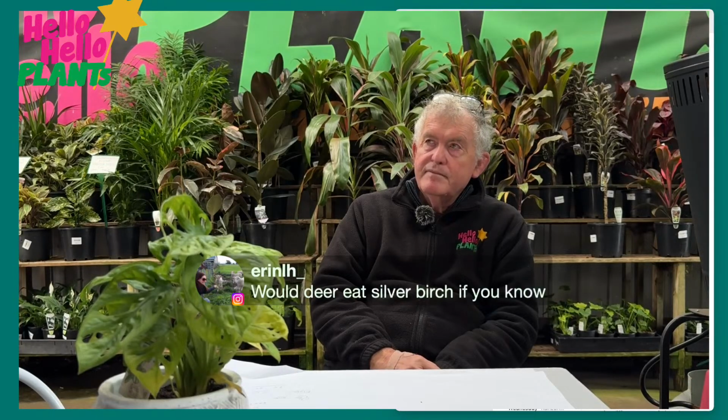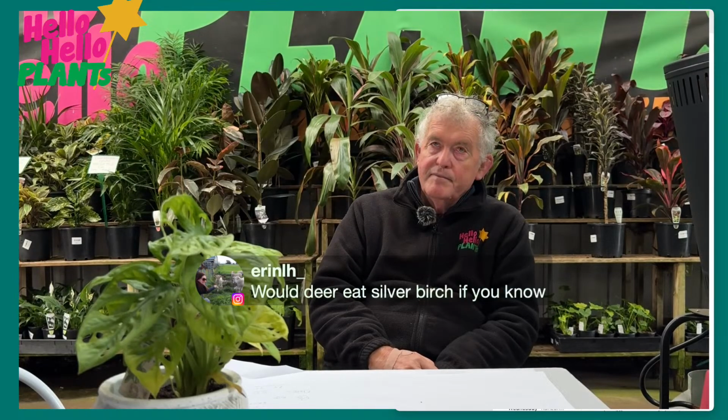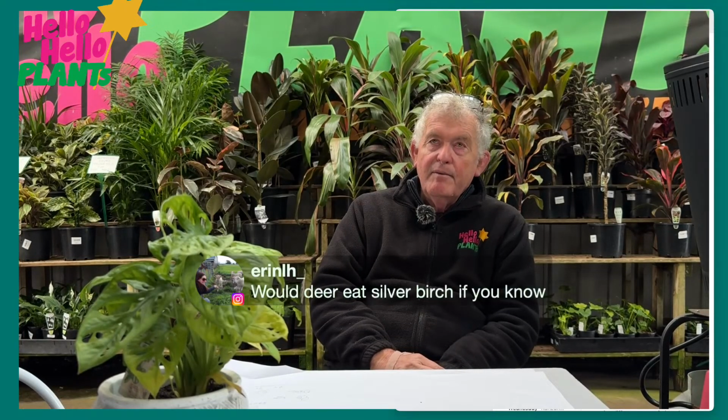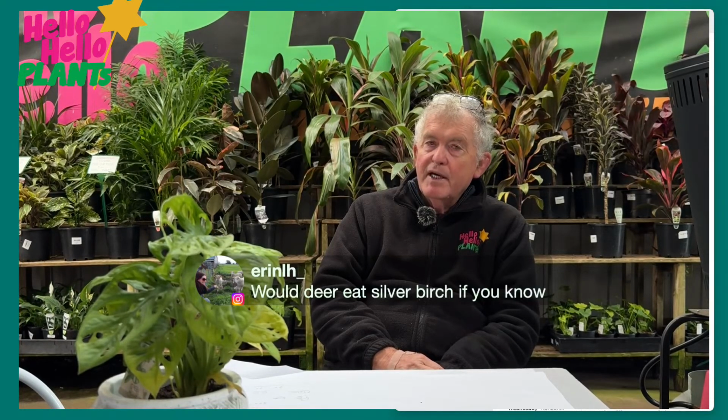But what's good about silver birch is that it is a very fast grower in that first year of its life. Yeah, that's right. And we do also sell advanced field-grown silver birch trees that you can get that established look very quickly. Yeah, that's right. We've got 20-inch pots going out today, and they would be almost 3 meters tall, well above a deer. Okay, incredible.